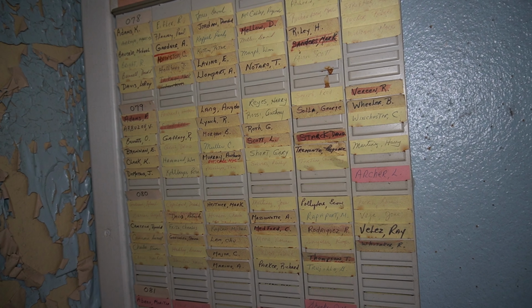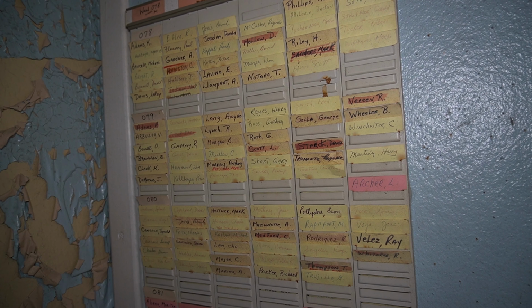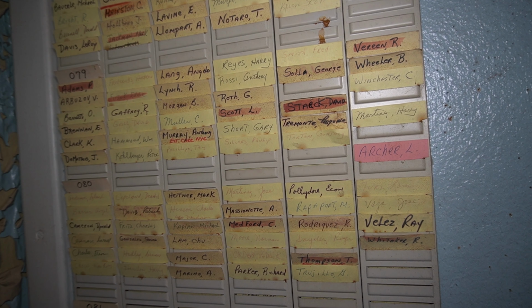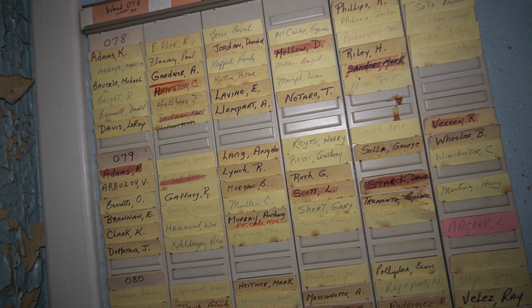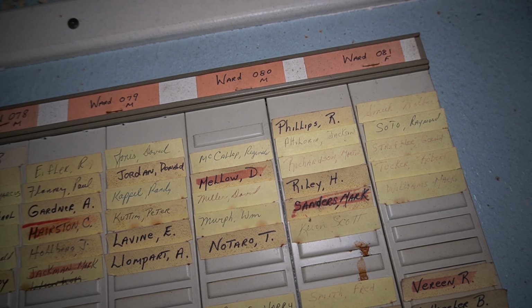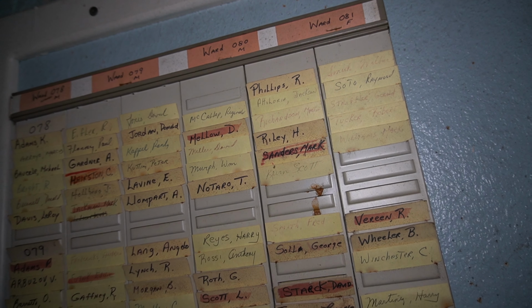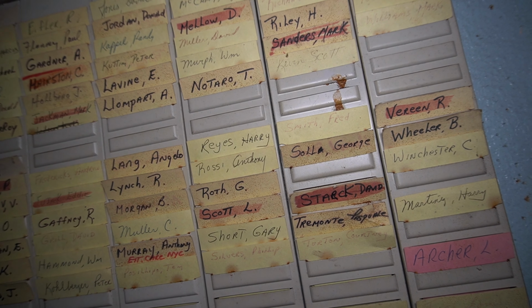So we just slipped into the nurses station of the third patient ward on this campus, and you can see that there's a breakdown of all the patient names in here, and it goes by ward. If you look at it closer, you can see up the top it tells us ward 80. I don't know if the M's and the F's are separated by male and female, and then these are all of the patients that were here, I'm assuming up until the closure.